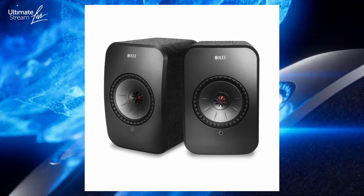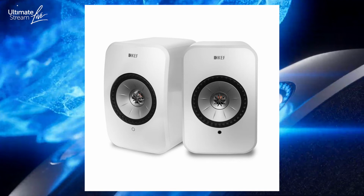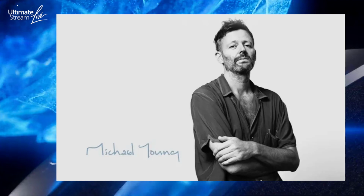The speakers now are available in black with a fabric finish, and olive green with a fabric finish, and white with a gloss finish. You worked with renowned designer Michael Young, who looked after the look and feel of the product. Why did you choose to work with somebody like Michael? So number one priority for Kef is sound quality, always has been, always will be. But we know that these products are products that are going into people's homes and into people's lives.